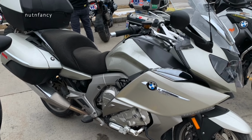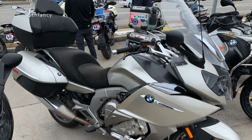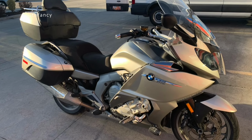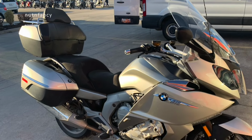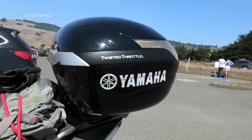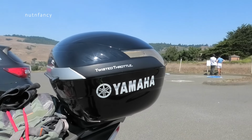Yes, there are roomier bikes. I think the K1600 is better still. The side bags carry more. The top case on the BMW K1600 is amazing. It is big, but it's cavernous and can carry a lot more stuff. I'll say I put on a pretty big top case on this, as big as I could get away with without it looking alien, I guess.